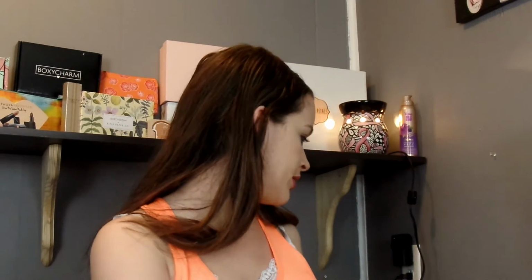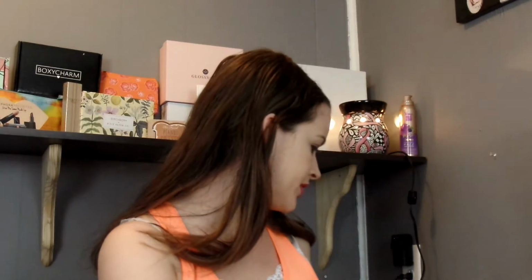This came in my April BoxyCharm, and it is my Ofra Long Lasting Liquid Lipstick in Pasadena. Ofra liquid lipsticks are such a cult classic, and I really like it. It's long lasting, just like the label says. It's a little perfumey, but I really like the shade on it. I have the Too Faced Melted Lipstick in Chihuahua, and this is a little trial size, but I really do enjoy it. I want to get more shades.